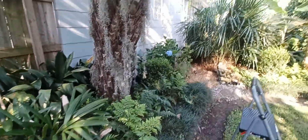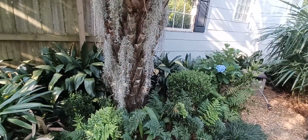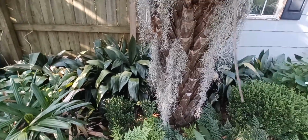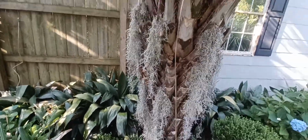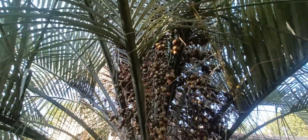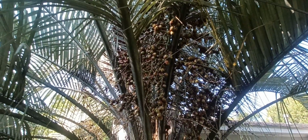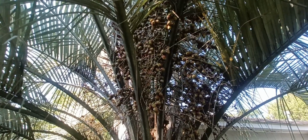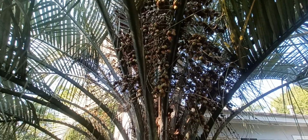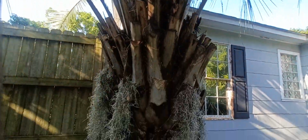And what I wanted to show you, which is why I've got this ladder here, let me climb up this ladder carefully, is my pindo palm is fruiting. There is its fruit stalk. Those fruits will get about the size of a plum, and they'll turn yellow, yellowish orange. I have to get down very carefully.